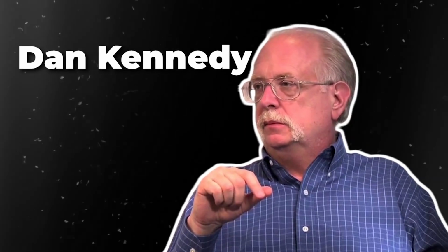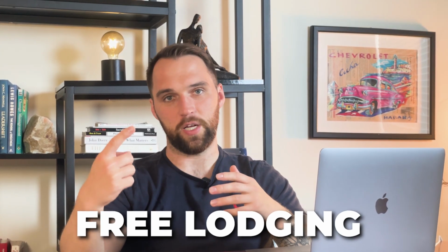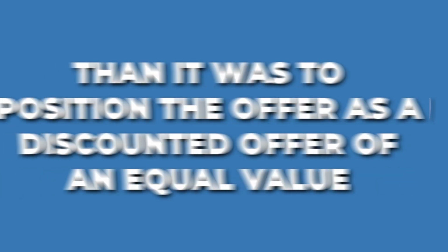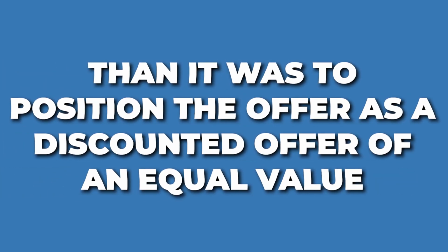But another example of an irresistible offer is actually from Dan Kennedy when he was helping to sell conference tickets to doctors. And what he did is he offered free lodging and free airfare as an incentive to the doctors to buy tickets to the conference. And what's even more interesting about this example in specific is that when they ran split tests on this offer, they found that it was more persuasive to position the offer with free airfare and lodging than it was to position the offer as a discounted offer of an equal value. So it just proves that you really need to understand and know your customer, not just to craft the offer, but also to figure out how do you position and communicate about that offer.